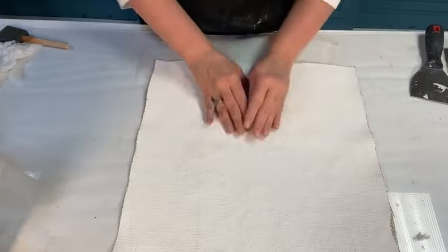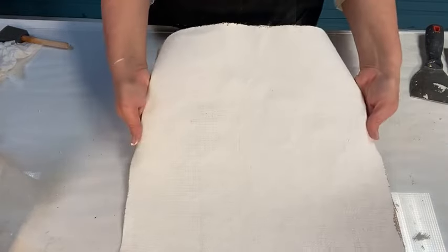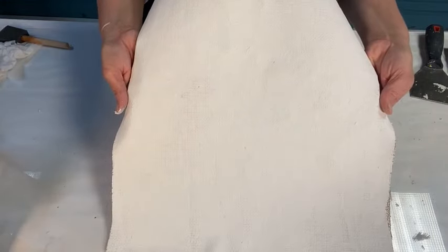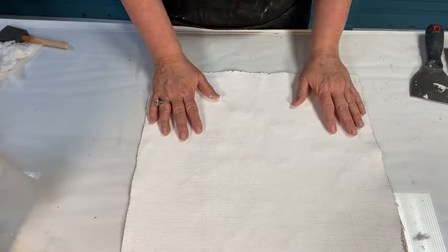Look at this gorgeous matte finish. Is that not yummy? Gosh, it's just a canvas. And you can stretch this if you want. You can stretch this and use this on something to actually paint. You can use our stencils on it. This could become a piece of art. You can apply this to furniture, but I love doing wall coverings with it too.